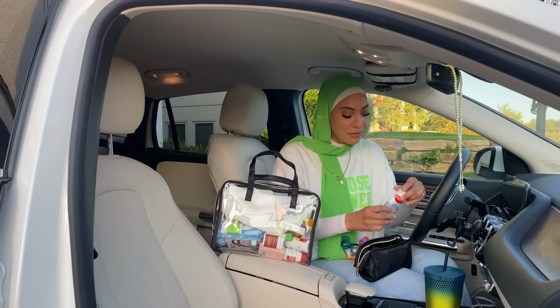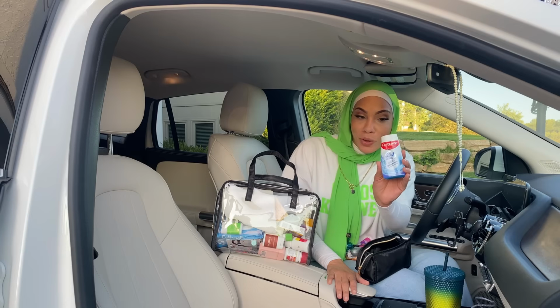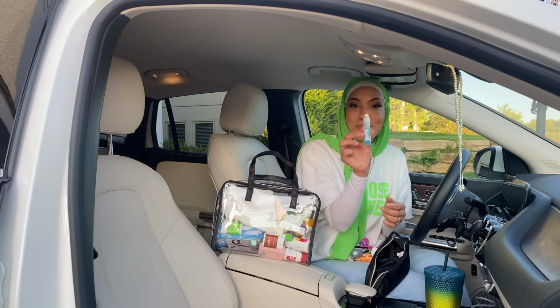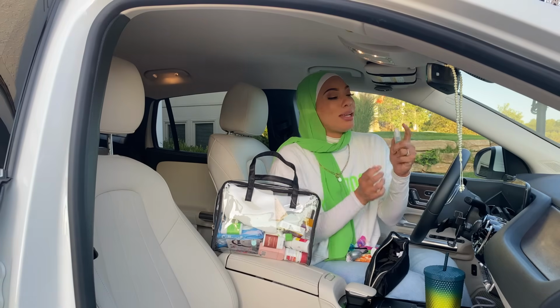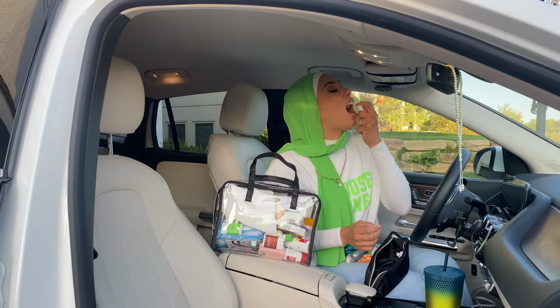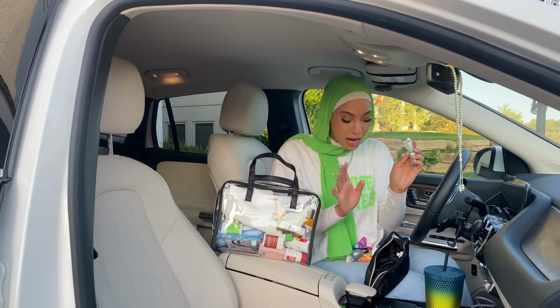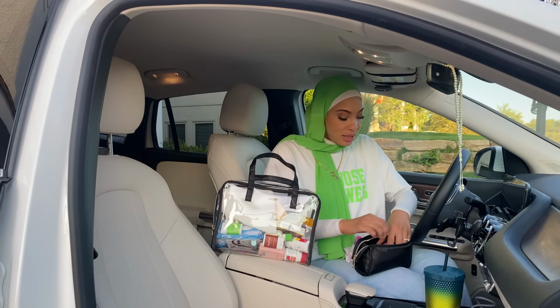I also have this Colgate 2-in-1 mouthwash, and also this Scope breath mist. You need your breath mist, people. You don't know, you might be having a moment when the breath is a little musty and you need to get it nice and fresh. So let's go ahead and store it back inside of this black bag.